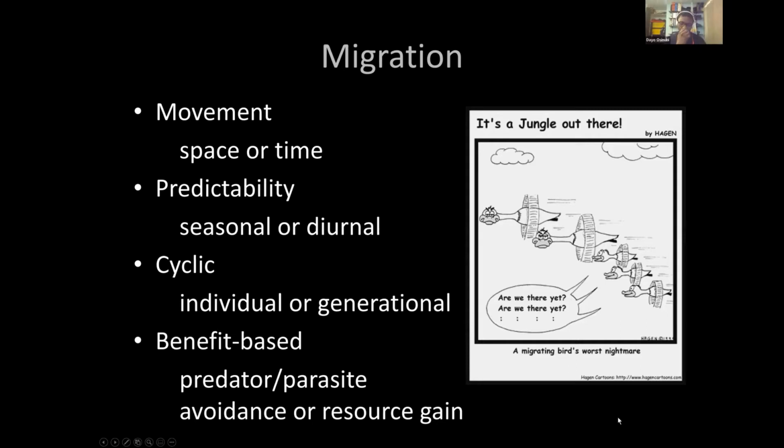Good. So when we talk about migration, just so that we're all clear about this, migration is movement. Some would ask whether it is across space or across time. Generally, it is across space and time. So the animal has to move from point A to point B. The movement also has to be predictable, so it's not just the animal being a vagrant. It needs to be seasonal or diurnal, so you can have daily migration in some cases.